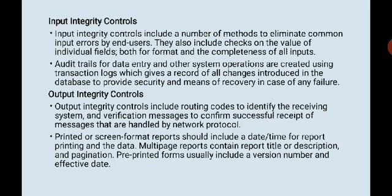Then okay, this is something you may or may not write, or just skip it, but this is the input output integrity control that I have put in here. See, input integrity control includes a number of methods to eliminate the common input errors by the end user. So you put in a lot of methods and then you eliminate errors one by one. And they include checks on the values of individual fields, right? So it's a constraint actually, both for format and the completeness of all inputs. So you have to maintain it in a given format, and then you need to see that all these are fulfilled. So you cannot leave it blank also.